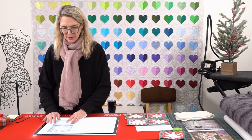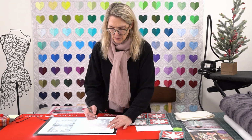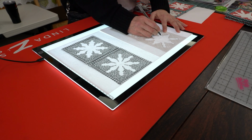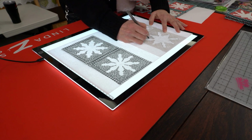So 4 different fabrics are great, and then I basically photocopied these 4 so that I could show you on the light box, but they originally came from a coloring book. So it was an outline, basically. So I was just emulating what it would have been by tracing with a pen here around the snowflake. And you can see how easy this is. I've got my handy-dandy Bic pen here, and it's just doing a great job. And there are 4 different snowflakes here, so I'm just going around my snowflake because that is the shape of my appliqué.